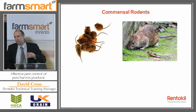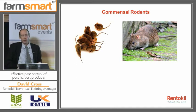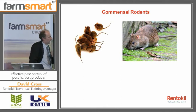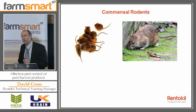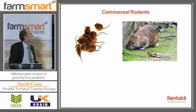3 weeks gestation period, 3 weeks weaning. So it is possible for very large populations of brown rats to build up. They don't produce as many droppings as a house mouse, and they tend to be a little bit more fastidious. So while the house mouse likes to sprinkle its droppings everywhere, the brown rat tends to be a little bit more cautious and produces a little latrine area where it will produce about 40 droppings every day.